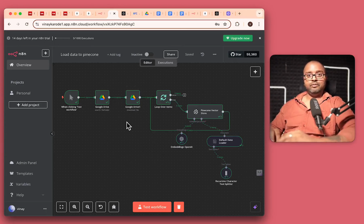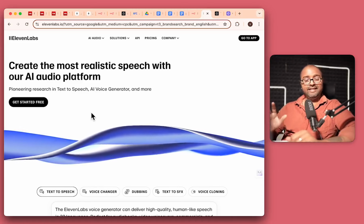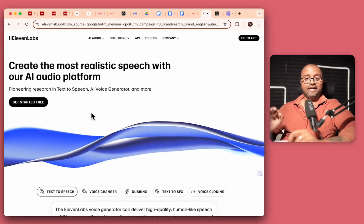So this is probably where you would spend most of your time. Having this workflow done and understood is going to be really, really beneficial, because the next part is going to be slightly easier. So for the next step, we are going to work with ElevenLabs to set up a voice agent.